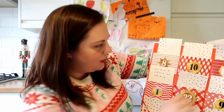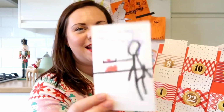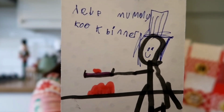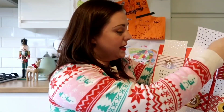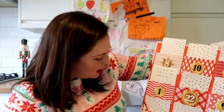Number nine. So this one is help mummy cook dinner. I was really impressed with Harry's picture. That's really good, isn't it? I thought he did a brilliant job. He really took a lot of attention and care over that one. Number 10, ask someone new to play. I think we've got this one twice, but it's always a good place to start, being kind, inviting somebody new into your games.